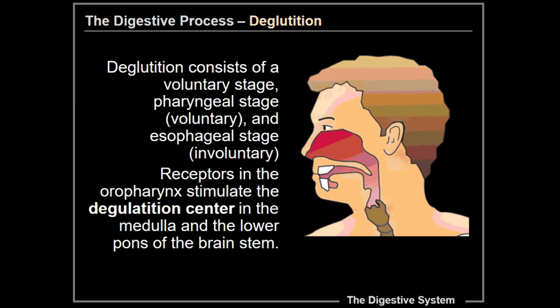Receptors in the oropharynx, which is the part of the pharynx behind the mouth, stimulate the deglutition center of the medulla, which is located in your brainstem, and of the lower pons of the brainstem, and that's where it takes over. And so you start the process by making the decision to swallow your food. And then once it hits that part of your esophagus, the esophagus takes over, and it will squeeze and force the food all the way down into your stomach.